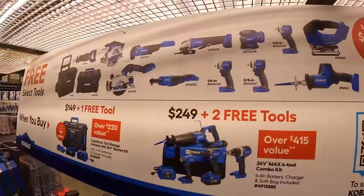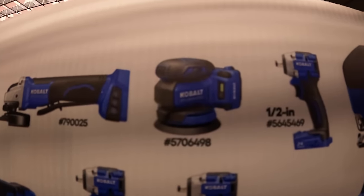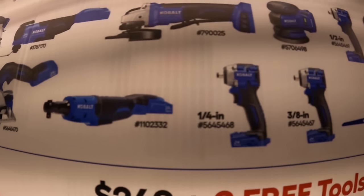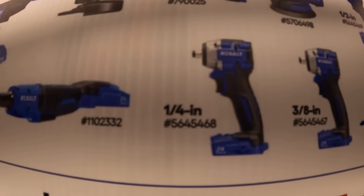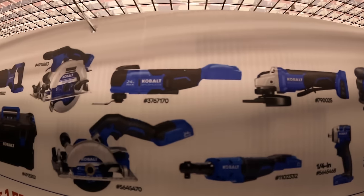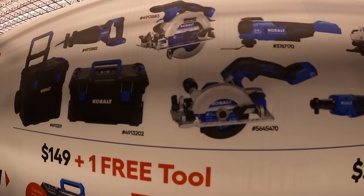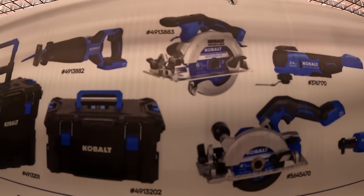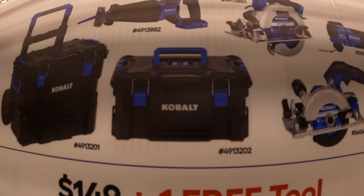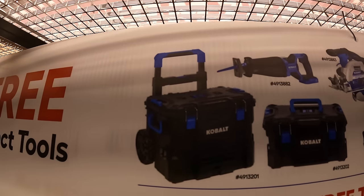Got it. All right. So like I said, they have the low-range, half-inch impact wrench, an orbital sander. I do not know if that comes with a battery. A low range 3/8 inch impact wrench, a low range 1/4 inch impact wrench, a ratchet, paddle switch angle grinder, oscillating tool, 4.5 inch circular saw, 6.5 inch circular saw, full size reciprocating saw, the middle unit of their case deck module units, or the bottom rolling unit of their case deck module units.